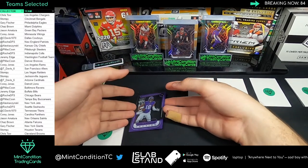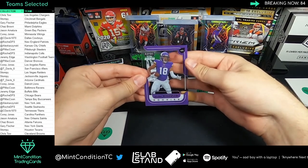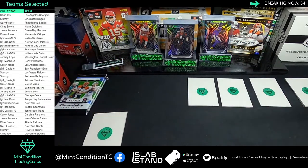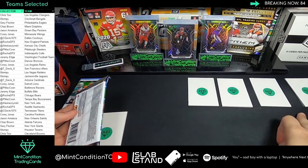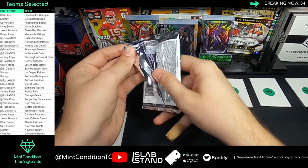Then on the back, you saw it. See the little color right here on my finger? The Justin Jefferson acetate, SSD Momentum J Jettas. There we go. Two packs to go. Then we got our two autos already. And a shiny guy. A shiny one.